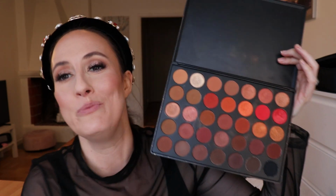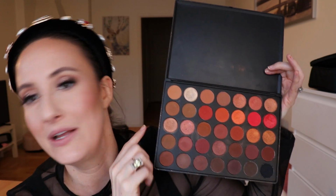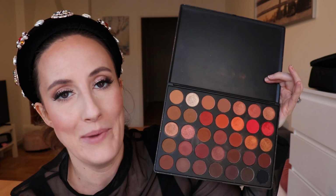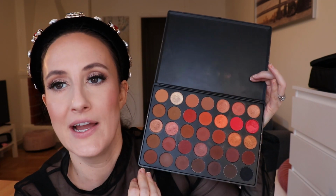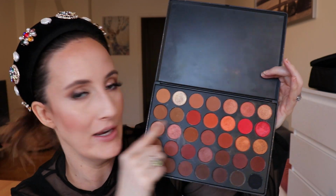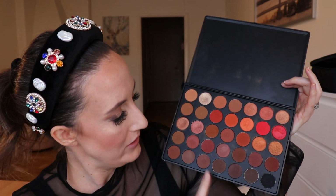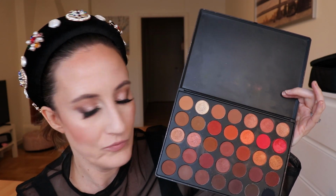Coming in at number 4, this one might be a little controversial for some people, but this is my Morphe 3502 palette. My biggest complaint with this palette is that I could probably pick 10 shades out of here, my 10 favorites, and never use the rest of the palette. But my 10 favorite shadows in this palette make me more excited than almost everything else in my collection. I love this second row, and I love a couple of these up here, and even this guy here. Beautiful shades, they blend very well.